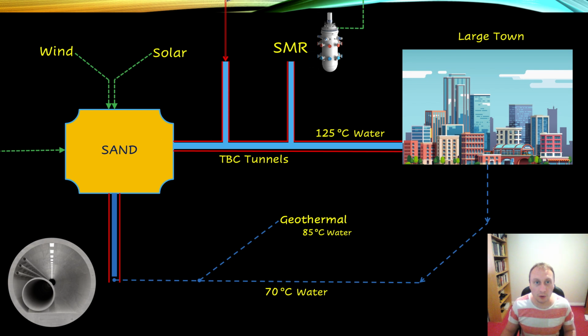You then get hot water from other sources as well, potentially industry, potentially biomass, potentially existing legacy power stations. Also, a major source would be small modular reactors, which produce a lot of hot water. This hot water is then piped into your large town or small city, and then all the buildings are heated using this very hot water.